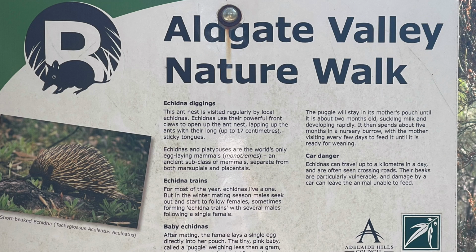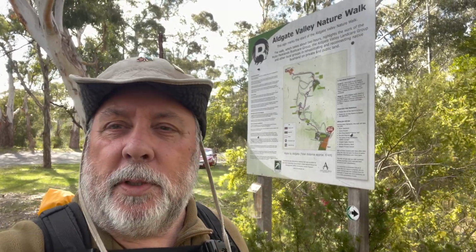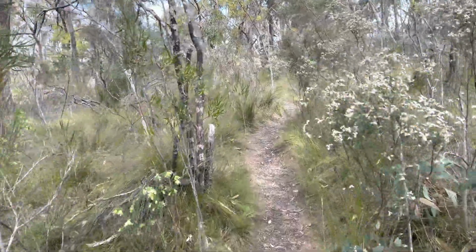I'm at Mylor and I'm about to head out on the Aldgate Valley nature walk. It follows the Bandicoot Trail up here. It goes right up to Stirling at the cemetery, and then I bring the loop back down along the Hyson Trail. It's about 10 kilometres, a nice walk, and I've done it quite often. It's beautiful now with all the wattle out. So I'll see you along the trail.